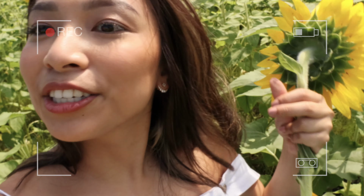Okay. So, foundation check. Ayan. Proof na nasa ilalim ako ng araw, outside na walang bubong, ganyan. So, pinawisan talaga ako. And I'm gonna show you guys how the foundation wore. And so, this is without any retouch. Hindi ako nagpat ng powder or nagblot or anything like that. And here is how it looks on my skin.